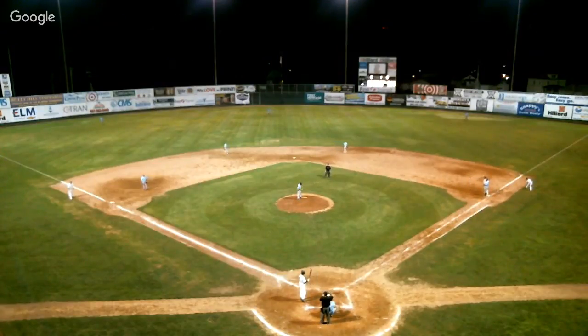Counts even at a ball and a strike to Gramis. Started 0 for 3, then drove in a run with a triple his last time up off the glove of McKenna in deep center field. The 1-1. Inside, counts 2-1.